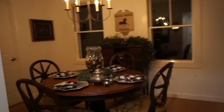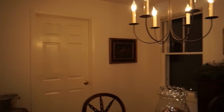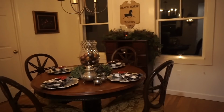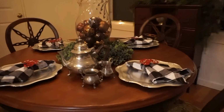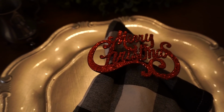This is a little room in the back of our house that we right now lovingly call the tavern. At one point it will be opened up into the rest of the kitchen, but we have sometimes our breakfast in here or dinner. It's just a nice little room that overlooks the backyard. And let's see, I ended up bringing in some of the napkin rings that I made just for fun.